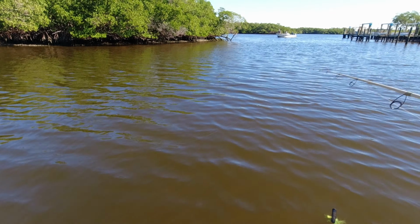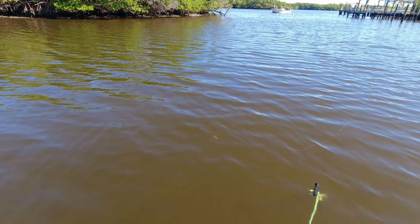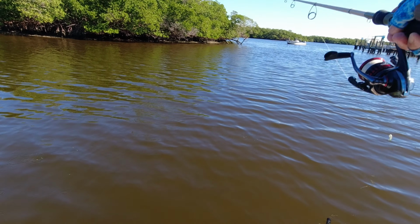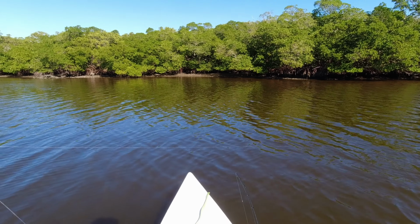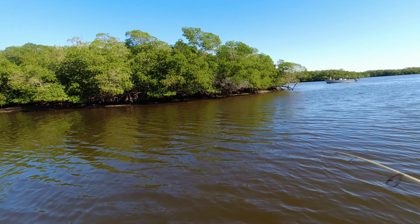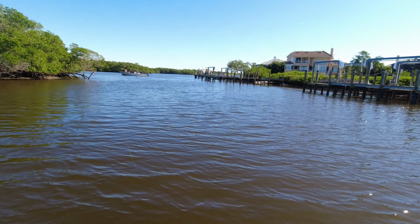This is so cool. These things are viciously attacking my paddle tail. Look at that. Oh my god, that is so cool. Guys, jump right at the top. That one I got.